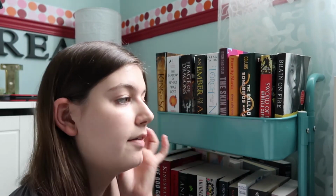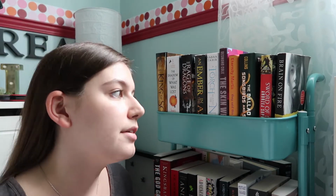Today I am bringing you an organizing my book cart video, soon to be my TBR cart, because I don't use it as a TBR cart currently. This is my lovely cart. I got it for Christmas from my Nana. She loves me very dearly, so she bought it for me. It was on my list, and basically right now I've just been using it as like a bookshelf.